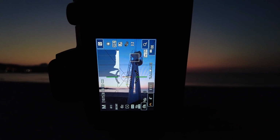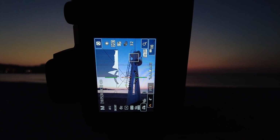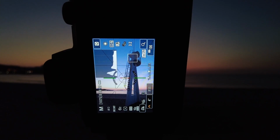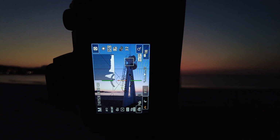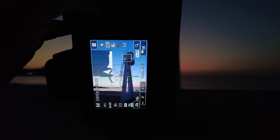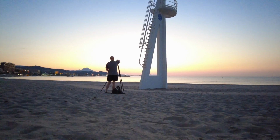Pretty simple. And again, I think this will probably be a fairly high contrast scene, which will hide a lot of the imperfections, the footprints, the tire tracks, all that sort of thing in the sand. It's getting quite a lot brighter already. So that's probably going to be about a 4 second exposure.